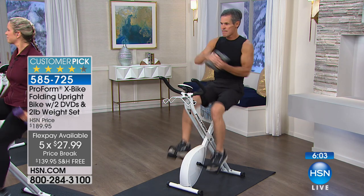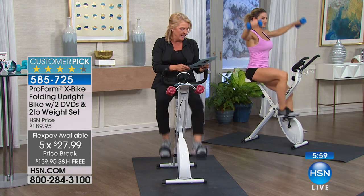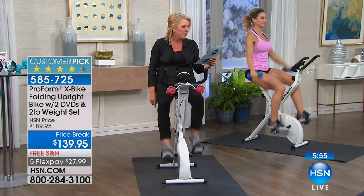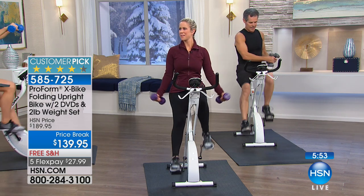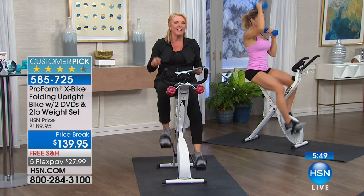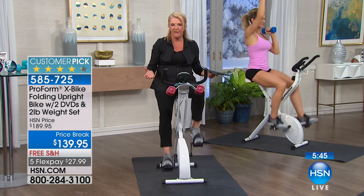Here is SC from Georgia. It's easy to operate and is quiet and smooth. Yes, I would recommend this to anyone. This is RD in Florida. I wish I'd bought it sooner, but I'm glad I got it now. The best bike and it works great. I love that. That's the second review I've read so far who said, gosh, why didn't I do this a while ago? Yeah.